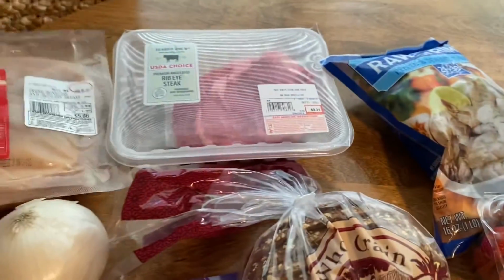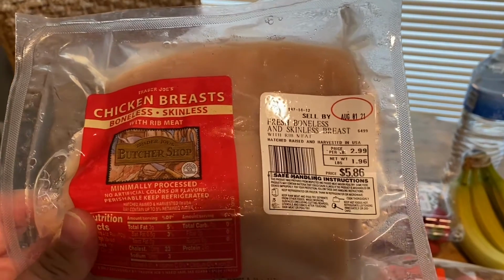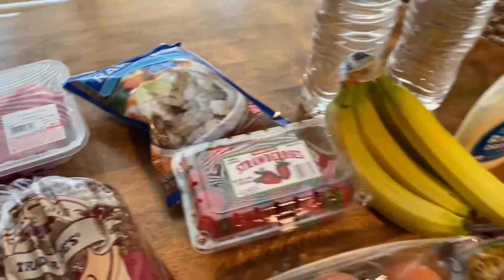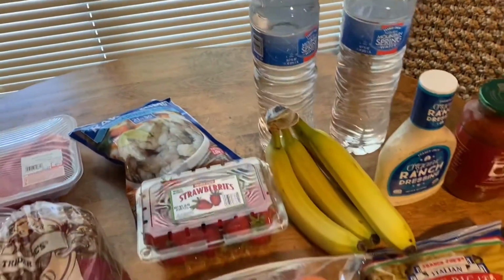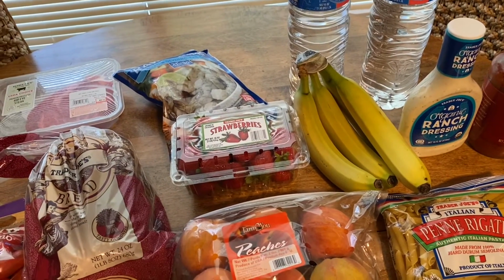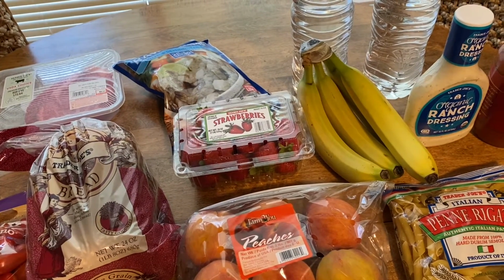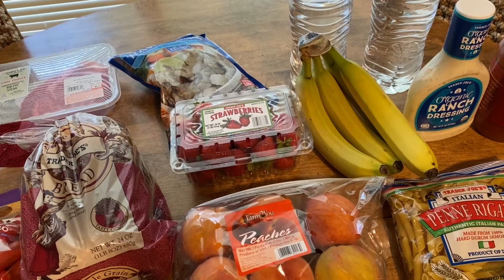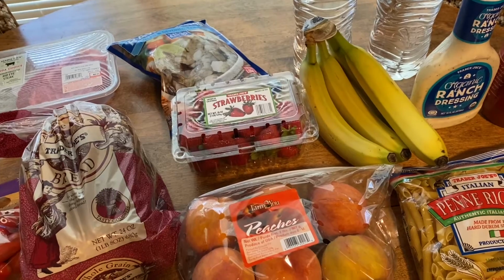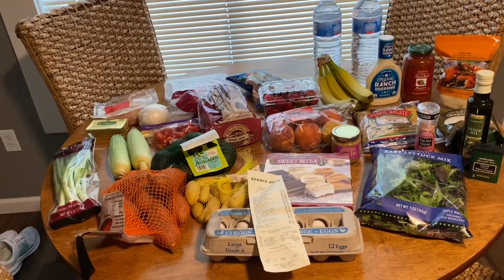That's pretty good. Then I got some chicken breasts for $5.86, and there's almost 2 pounds of chicken in there. And I got two waters. The waters were .15 liters each, and they were 69 cents per bottle. So that is my big Trader Joe's Airbnb haul.